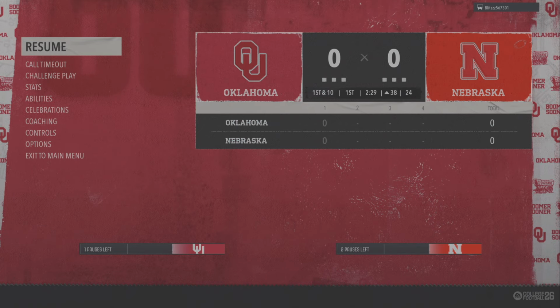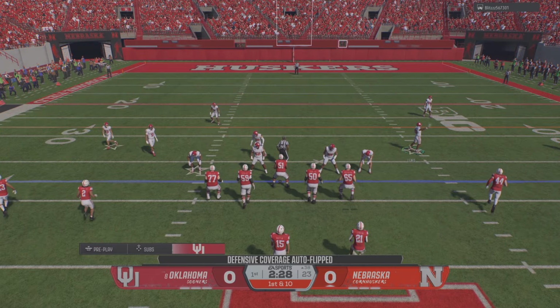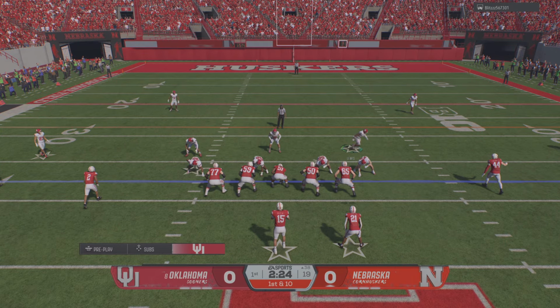Well, this tight end is so athletic. At times, they'll line him up at different parts of the field. That time, he was in the slot. Nice job running the route, finding the open space in the defense for the completion.